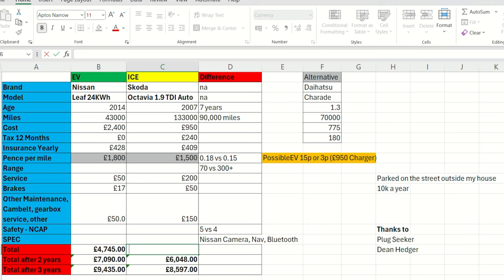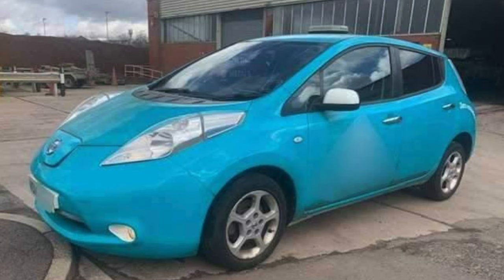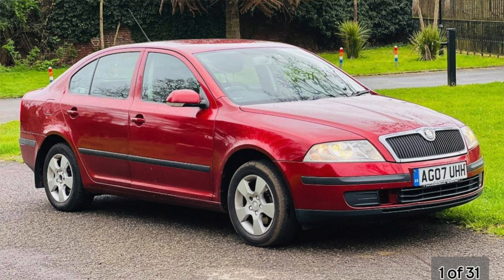So as you might be able to notice, we've got two different cars here. These are the cheapest cars I could find on Auto Trader. Both these cars had more than 3 months MOT and none of them had lights on the dash. They're both similar sized. So I went for the cheapest EV, which most people know is a Nissan Leaf. And then you've got the cheapest petrol or diesel car I could find. In this case, it was a diesel, a Skoda Octavia 1.9 diesel automatic hatchback.